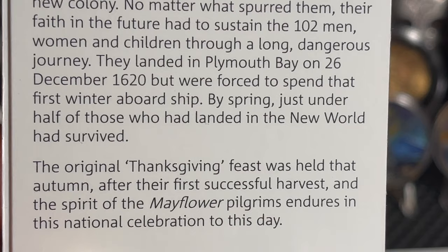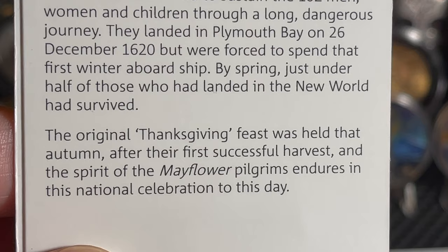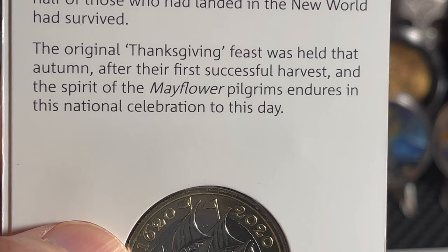the long, dangerous journey. They landed in Plymouth Bay on 26 December 1620, but were forced to spend that first winter aboard ship. By spring, just under half of those who had landed in the New World had survived. The original Thanksgiving feast was held that autumn after their first successful harvest, and the spirit of the Mayflower pilgrims endures this national celebration to this day.